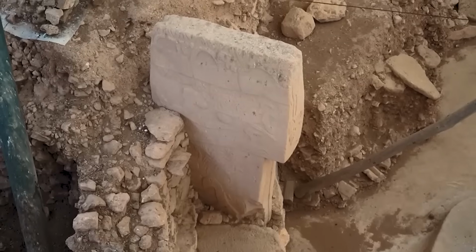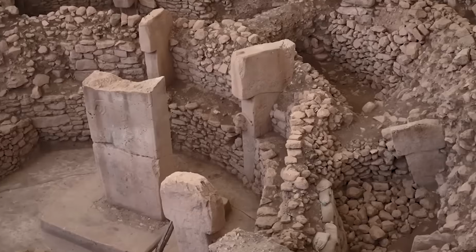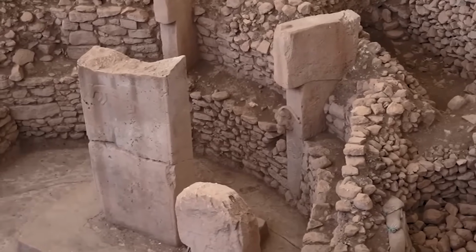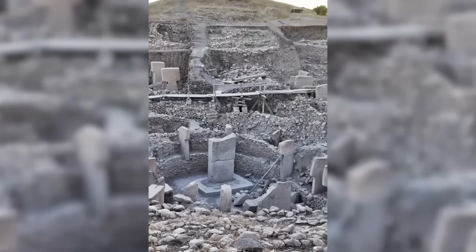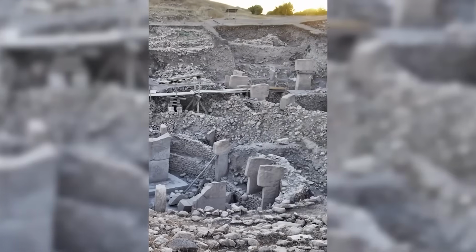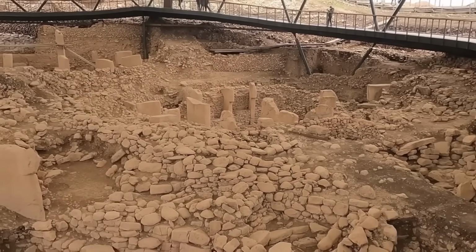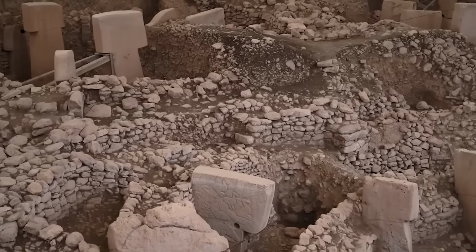An intriguing theory about Göbekli Tepe is its potential use for astronomical observations. Similar to how Stonehenge is aligned with solstices and equinoxes, it is believed that the circular enclosures and T-shaped pillars at Göbekli Tepe might have served as a prehistoric observatory. Such astronomical alignments would have been crucial for tracking seasons, which is an essential element in the transition to agricultural life.